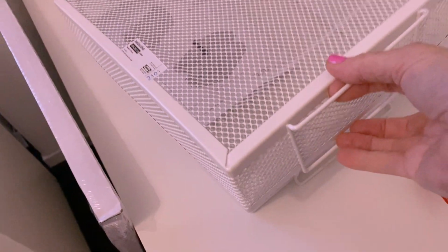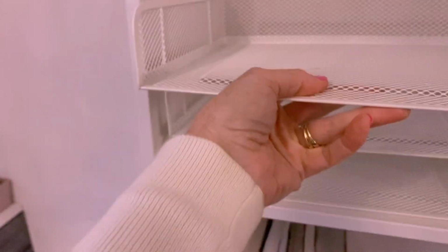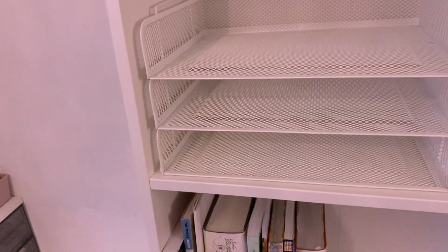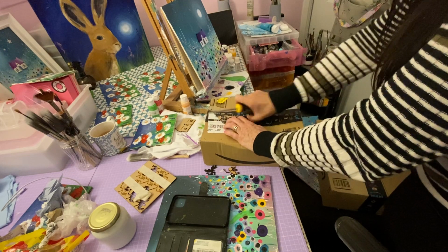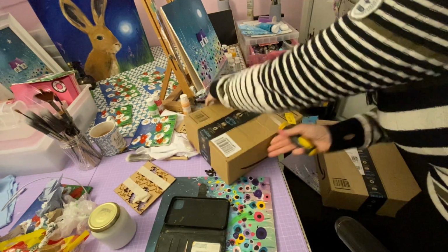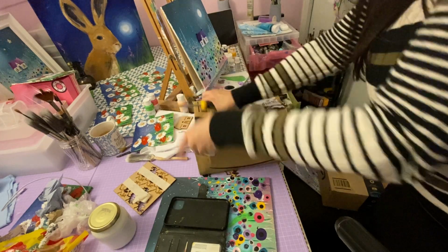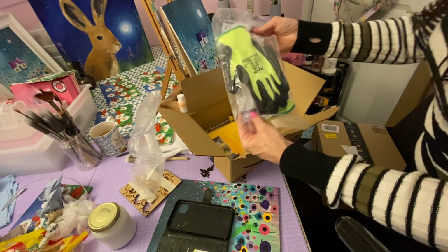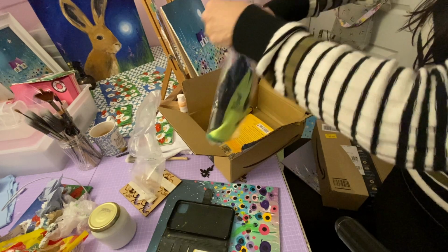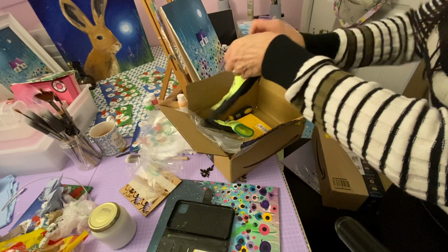Washer to go on it. Let's have a look what we've got in here. I've forgotten what I've ordered. Oh yeah. So we've got some heatproof gloves, which I ordered small. They do look quite small. I think they're going to be fine.